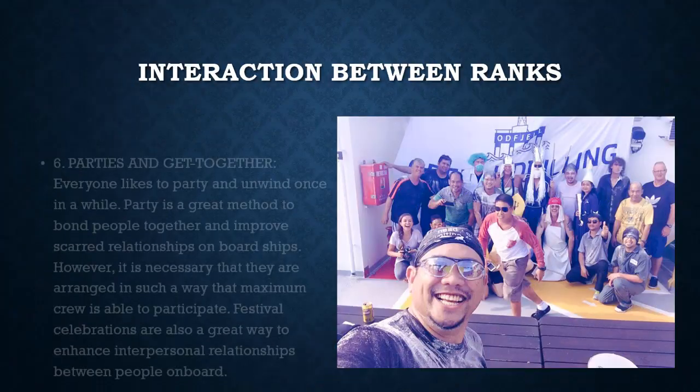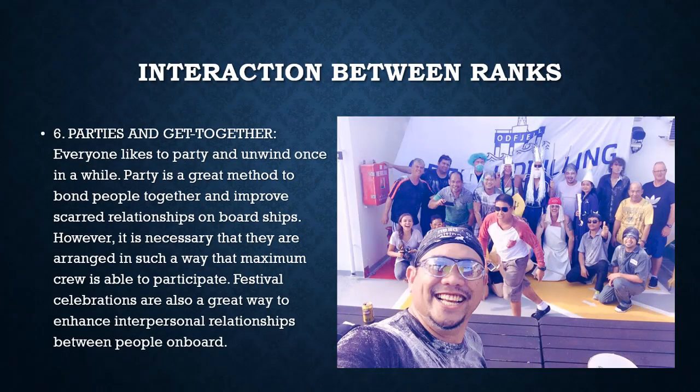Step 6. Parties and get together. Everyone likes to party and unwind once in a while. Party is a great method to bond people together and improve strained relationships on board ships. However, it is necessary that they are arranged in such a way that maximum crew is able to participate. Festival celebrations are also a great way to enhance interpersonal relationships between people on board.